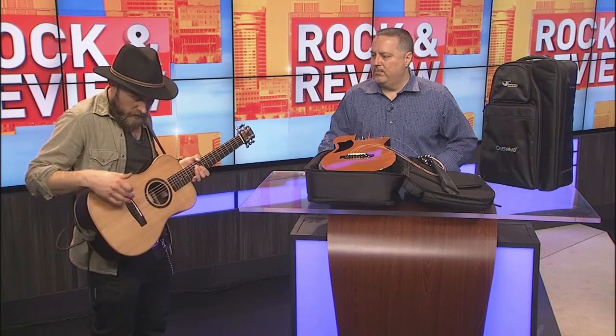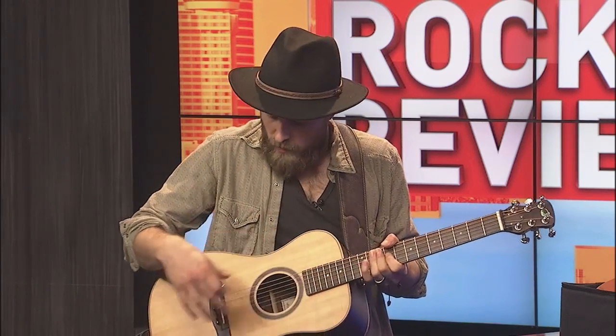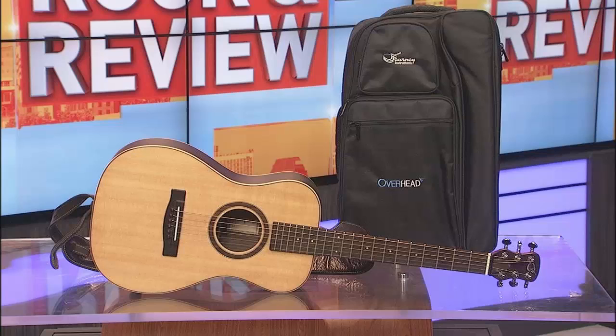It is. You've got a pickup in there that you don't have to switch a battery out on or anything like that. It's got high-end appointments that you're going to find on a really nice instrument. Bone nut and saddle, solid Sitka spruce top, rosewood bridge and fretboard, Grover 18:1 ratio tuners. And you can really tell with those Grover tuners. Makes a big difference. Oh, yeah. Huge difference. I mean, you've got a travel guitar now that sounds great. You can show up anywhere and play a gig.